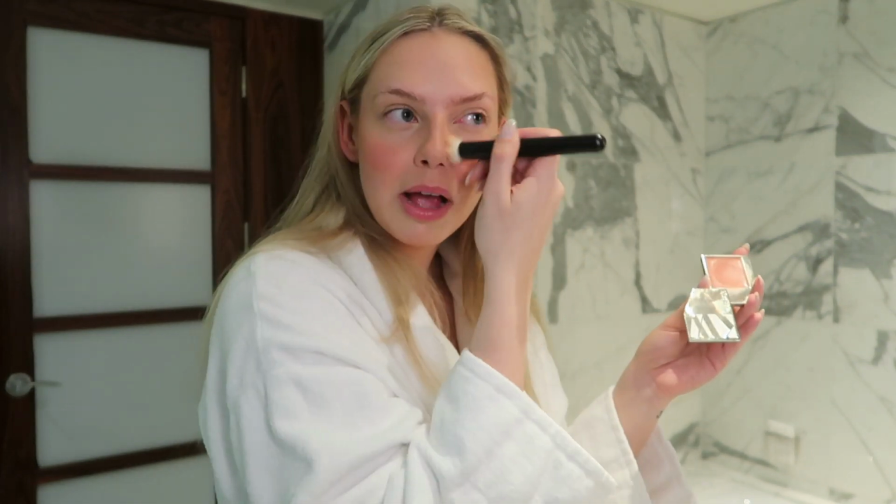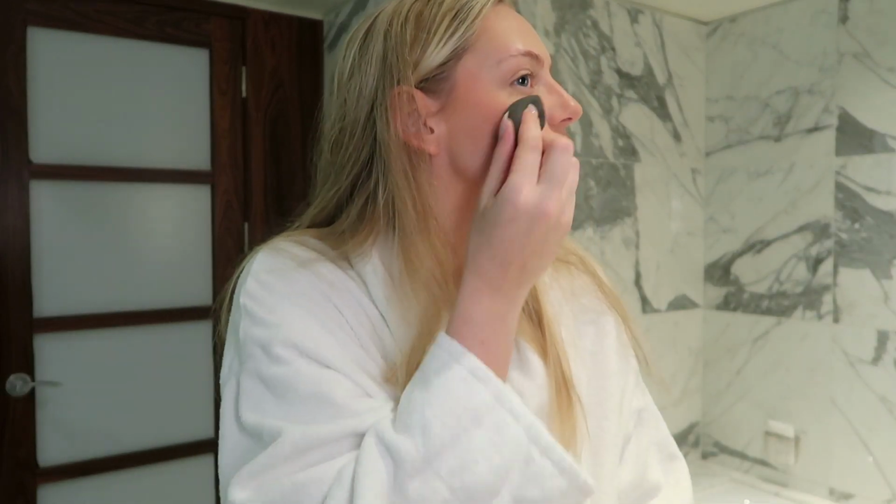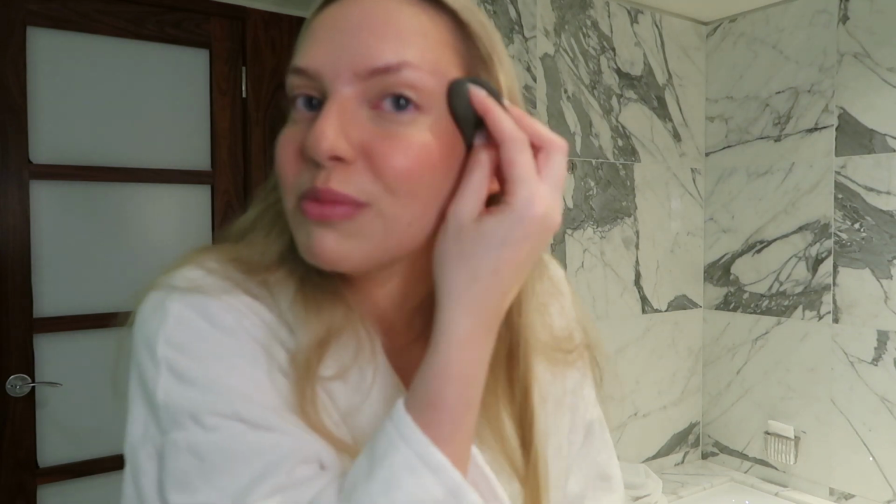I tend to go pretty blush heavy because it is one of my favorite makeup products to apply. I like bringing it across the bridge of my nose. And then once I've applied it with the brush, I go in with a sponge and I just blend it out. And it's enhancing my flush quite a lot because I do have a natural flush from the Prosecco.